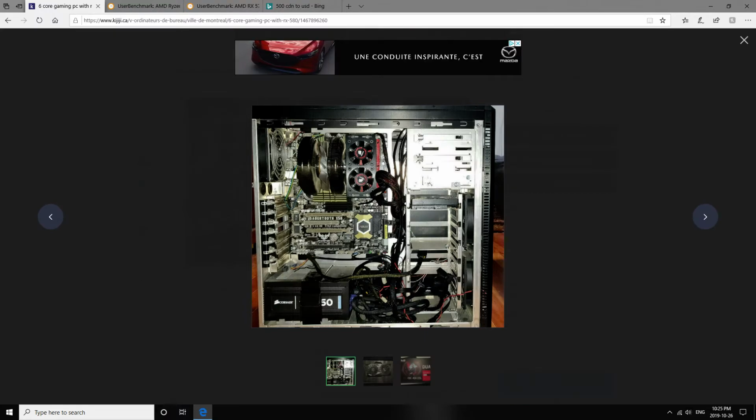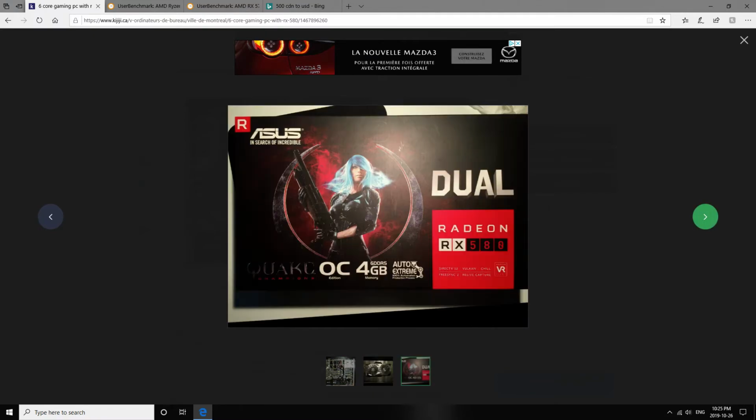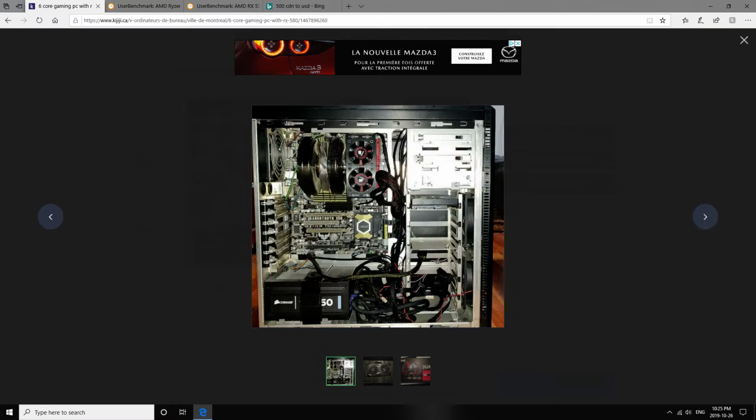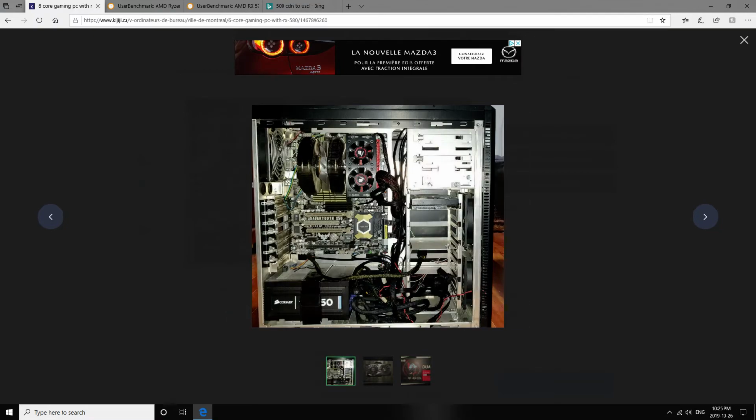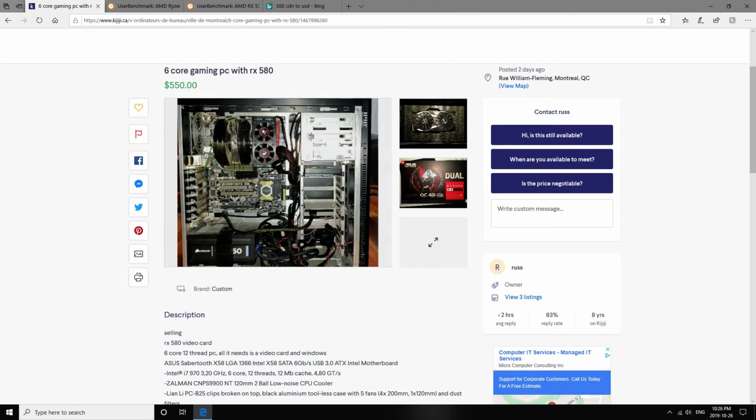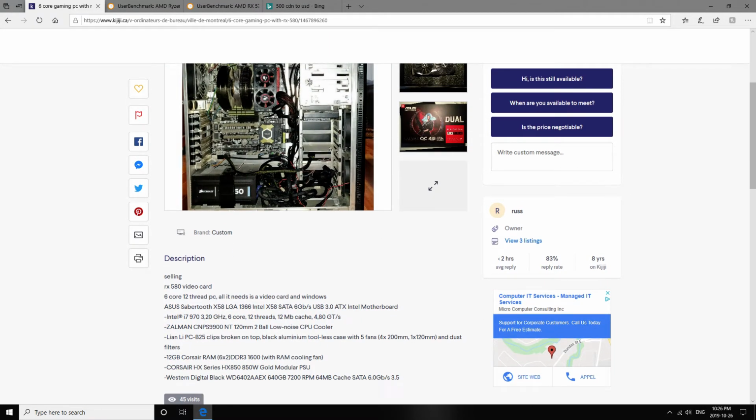Really weird fan. The GPU is up there. That makes me curious what the hell is going on. Oh, it's not the GPU. What the frick is this? Huh. That's very strange. And he has that covered up for whatever reason. Cable management is absolutely terrible. Yeah, this looks like nonsense. I would steer clear of this one.